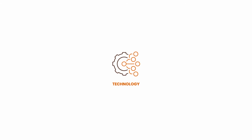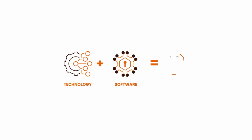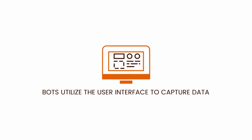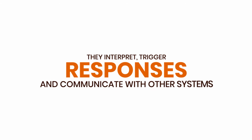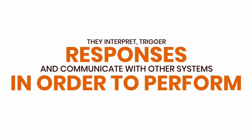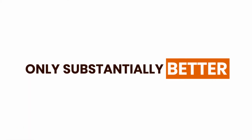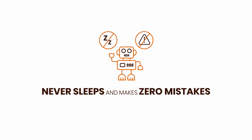the new norm. Robotic process automation is the technology that allows anyone today to configure computer software, or a bot, to integrate the actions of a human to execute a business process. Bots utilize the user interface to capture data and manipulate applications, just like humans do. They interpret, trigger responses, and communicate with other systems in order to perform on a vast variety of repetitive tasks. Only substantially better. An RPA software bot never sleeps and makes zero mistakes.